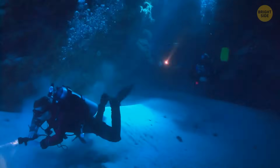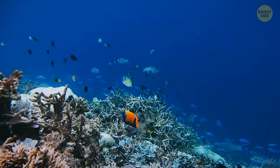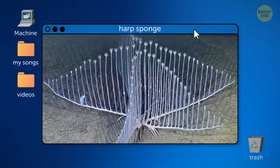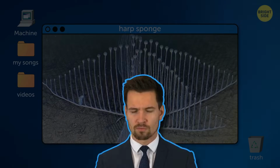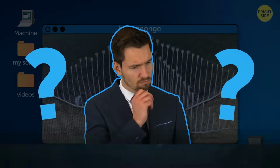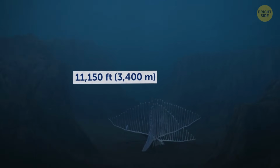In the past 30 years, scientists have made an incredible discovery of a new creature living deep beneath the surface of the ocean, and the name of the creature is the harp sponge. Now, if you're wondering why it took so long to come across this animal, then I might have the answer. These creatures typically hang out at a depth of roughly 11,100 feet beneath the ocean's waves.